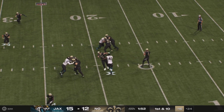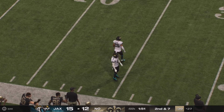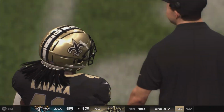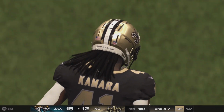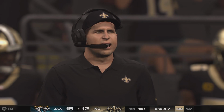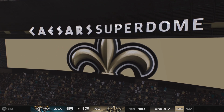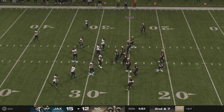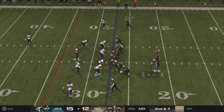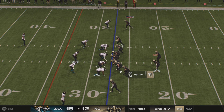Now Carr. It's complete. Kamara. And he'll get this up past the 25 before he's out of bounds. And we see another pitch and catch there to the running back. This position just continues to evolve. They become just as critical to the passing attack as a lot of receivers, tight ends, because their ability to make people miss in the open field can really generate big plays for an offense.